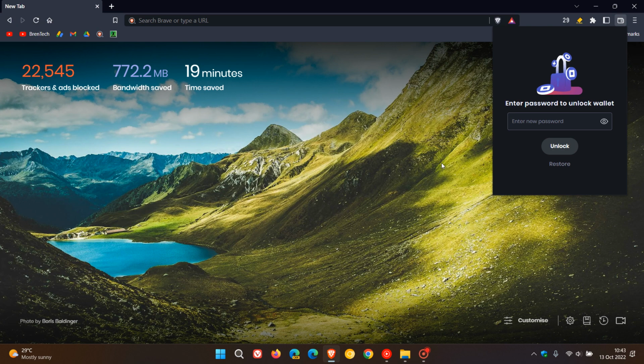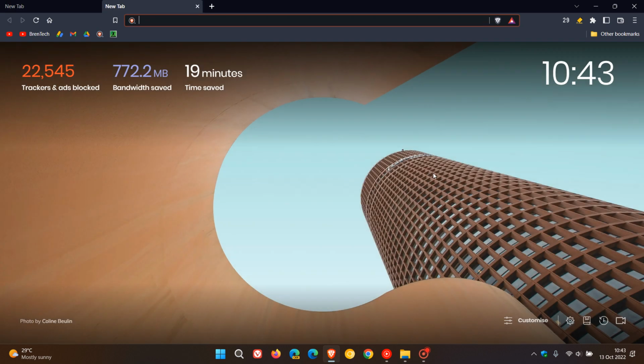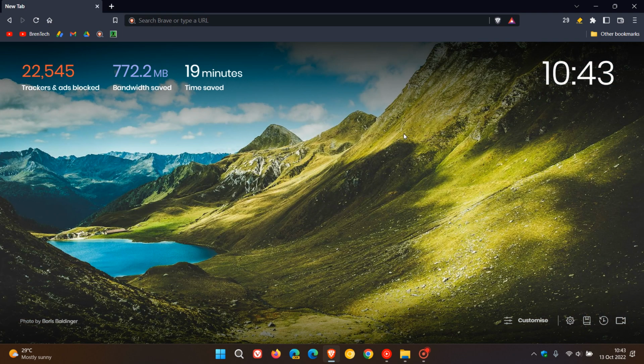And then if you are using Brave on Linux, they fixed a crash when opening a new tab page in certain cases on Linux. So if you were experiencing that crash opening a new tab page on Linux, your browser was crashing, that issue has been addressed.